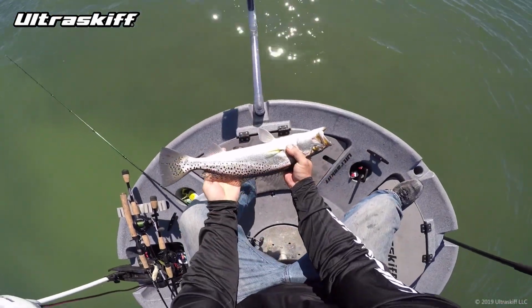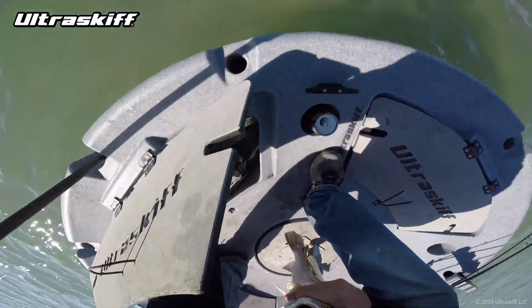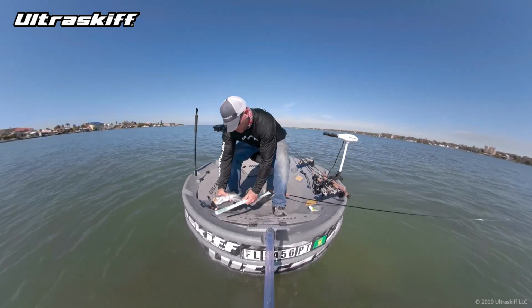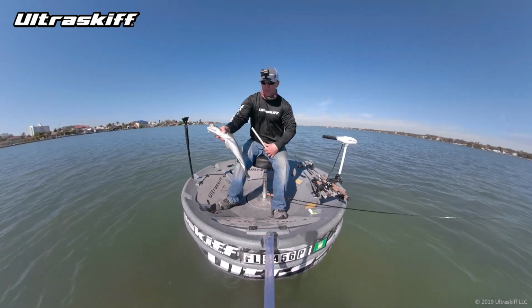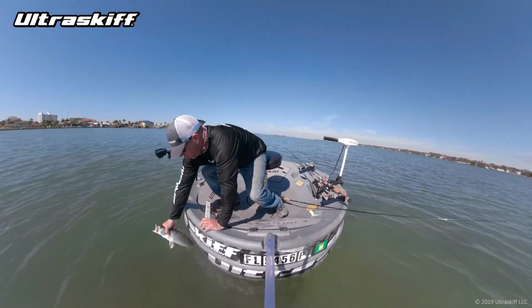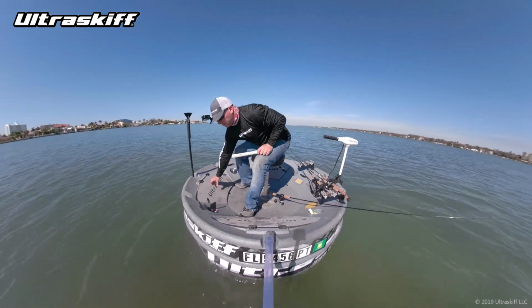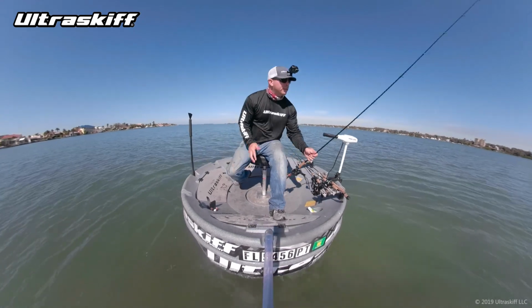Beautiful fish right there. I'm gonna quickly measure him and then let him go. Yep, he's 18 and a half. Gorgeous fish. All right, my friend. Released.